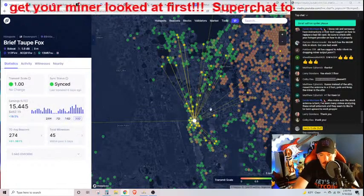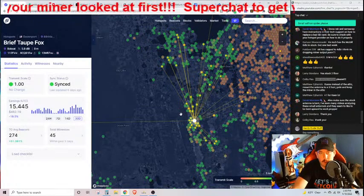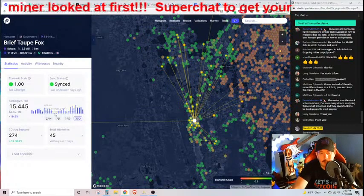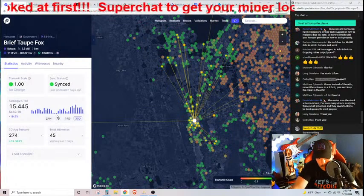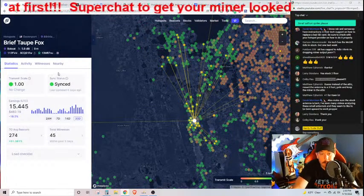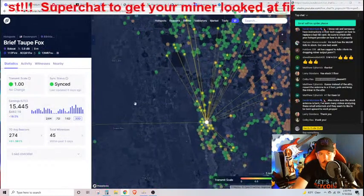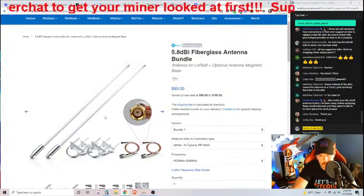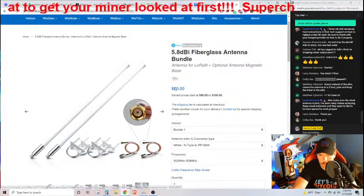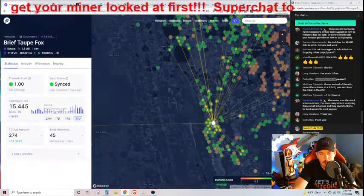But look, in 30 days, so this miner cost us, what, $412 or $512? And just 30 days alone, it's recovered its ROI. Obviously, since I've had this miner since September, it's been more. So this is an example of a 5.8 rack wireless antenna. It's a rack fiberglass antenna. It's this antenna right here. I bought two of them. So I bought the $80 bundle because I have two Bobcats with it.